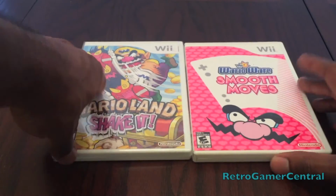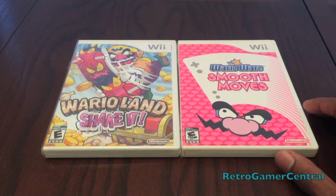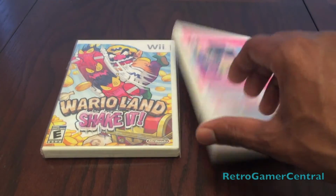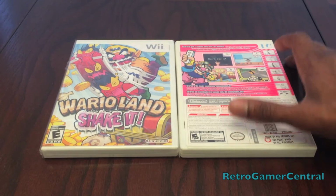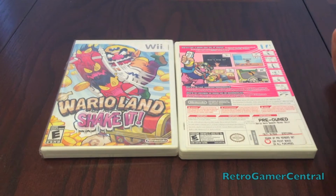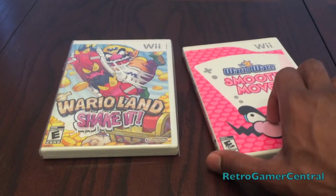Okay. Some more first party goodness right here, and we got the Wario games. We got Wario Land Shake It and WarioWare Smooth Moves. Both good games. I do suggest picking both up. A little bit more on the harder find side. Pretty fun though. A wide variety of challenges you can go through to progress through the game. You do use the Wiimote and the nunchuck, of course. I'm not a big nunchuck fan, but it's a pretty fun game. Some of the challenges are easy, some are pretty hard, but worth picking up as stated.